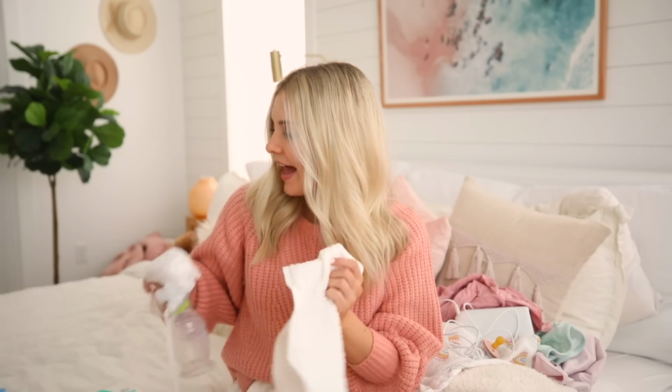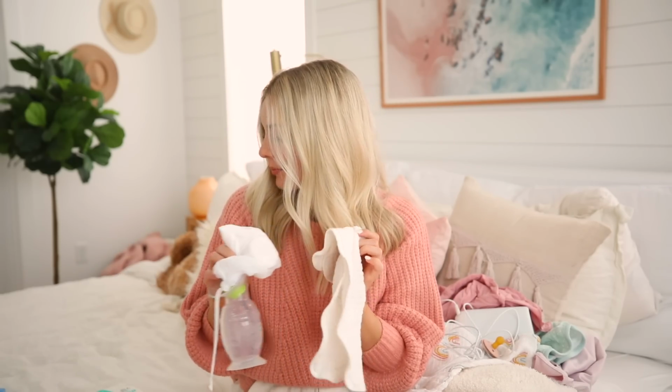I actually also have a Wubbanub, which she takes too. That's the one with the little stuffed animal on it, but I don't always want her to have the animal hanging on her in her face, and so sometimes these are just nice. So if your baby will take a binky or you want to give them a binky, I definitely recommend trying these ones.